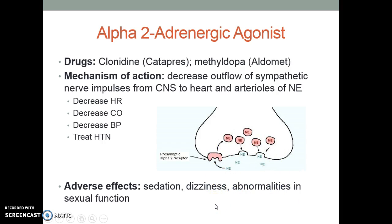So clonidine and methyldopa are alpha-2 adrenergic agonists. Okay? Instead of an antagonist, it's not blocking, it's potentiating the effect of alpha-2. So clonidine and Aldomet, or methyldopa, are actually increasing the work of alpha-2.